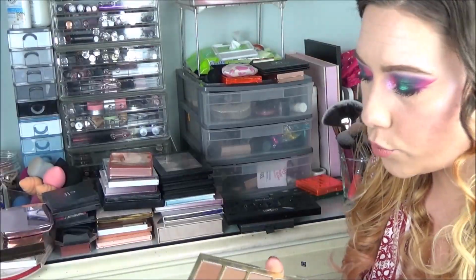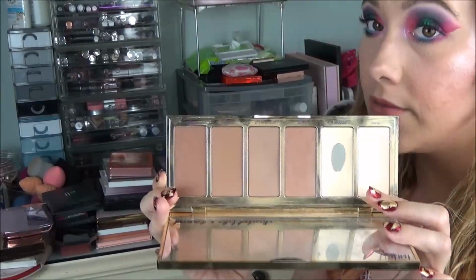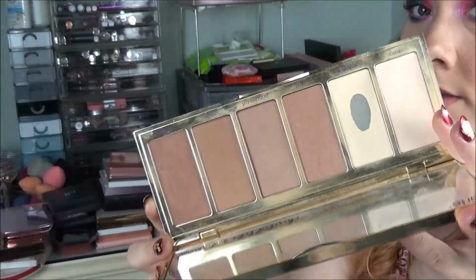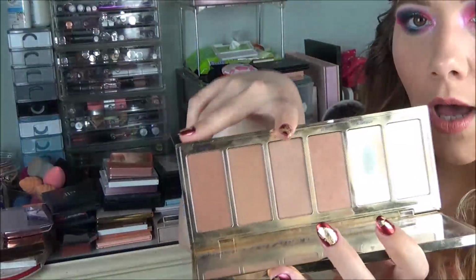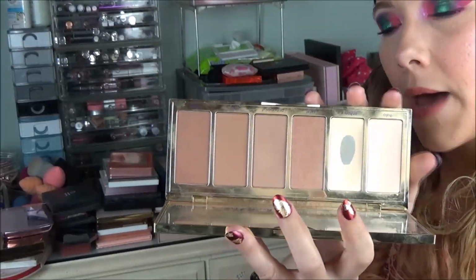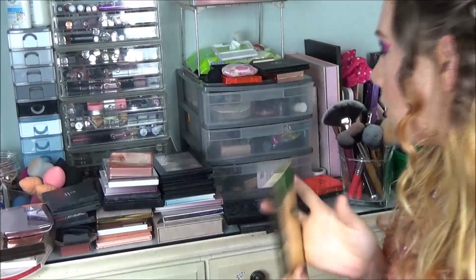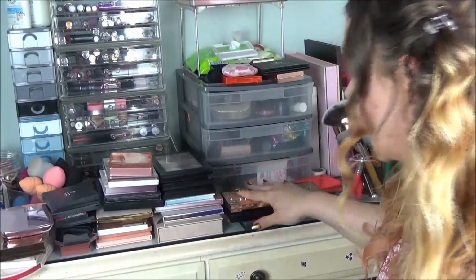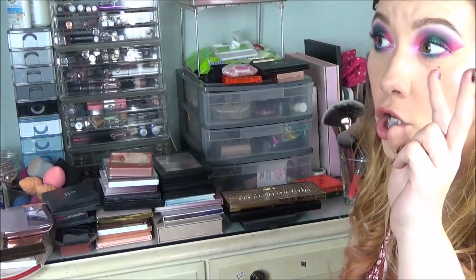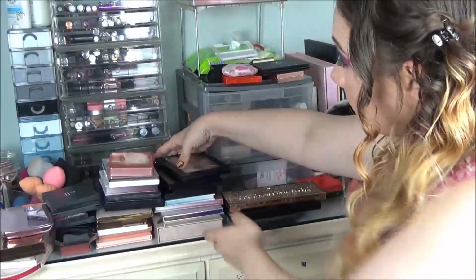This is the Park Avenue Princess Bronze and Contour palette, and as you can see, I have used this quite a bit. It is really pretty, and they have two kind of shimmery bronzers and two matte, and then two powders for under the eyes, and for doing nose contouring and all that good stuff. I really enjoyed this. I put this in my favorites quite a few times in a row. I think it was in two years' worth of favorites. So yeah, I do like it quite a bit.